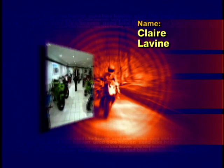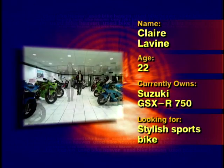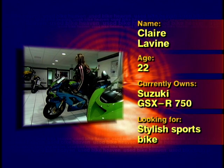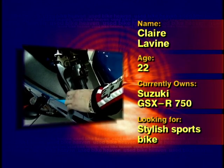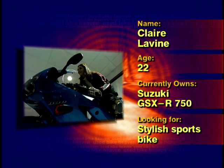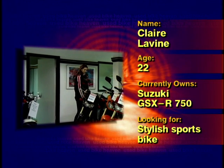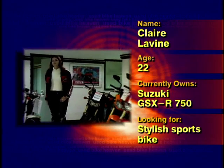Claire Lavine is a customer sales advisor from High Wycombe. She started riding 2 years ago and passed her test first time round with flying colours. Her first bike was an Aprilia RS125 race rep. She then moved on to a Gsxr 600, which unfortunately came a cropper on a roundabout. Her current bike is a Gsxr 750, also in need of repair. And that is why Claire needs our help. Let's hope our selection is fast enough for her.